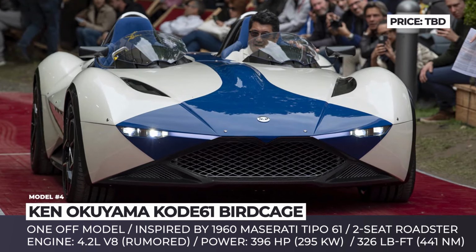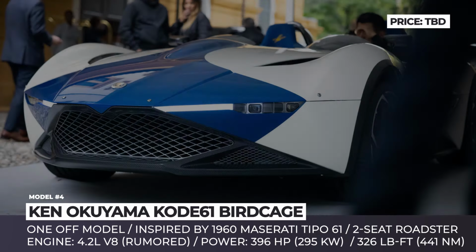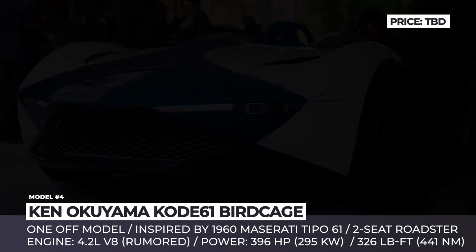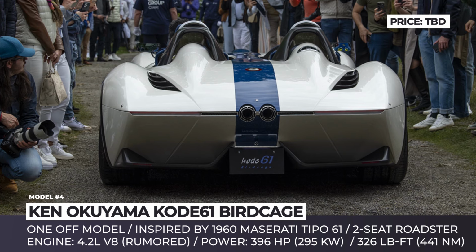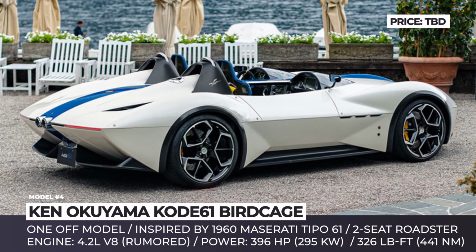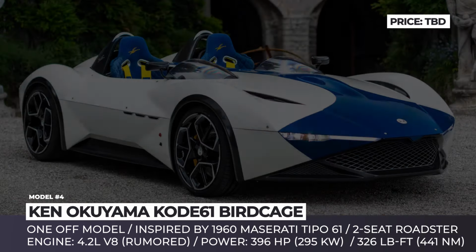The importance of the Tipo 61 in automotive history is hard to overestimate. The name Birdcage comes after the vehicle's unique steel cage that made Tipo 61 lighter and consequently quicker than its competitors. To celebrate this page of motoring history, Ken Okuyama created a modern homage car. It features a trellised chassis that is partially exposed and seen from the car's interior, a two-seater layout, and a construction that is devoid of both a roof and a windshield.